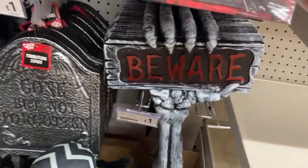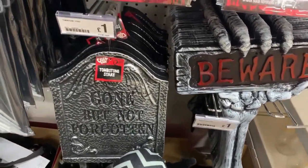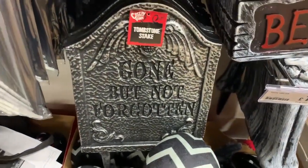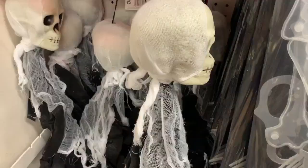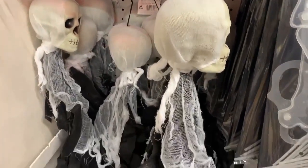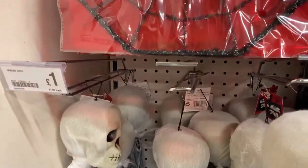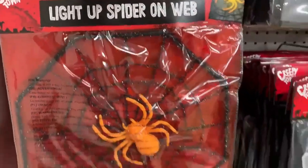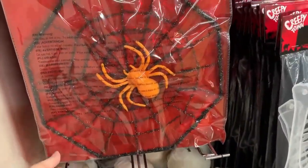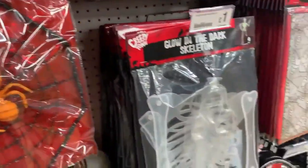And then some more kind of outdoor things. They had these signs, which are only made out of plastic, but they looked really good. They honestly did. And again, for £1, I think that would look brilliant outside of your house. I loved these hanging skulls with material. Again, just very effective. Those were £1. And then this spider on the web, and the spider lights up, has a little light in it. And yeah, that was £1 too.